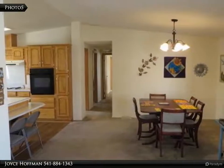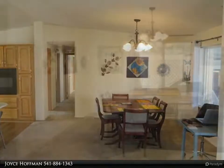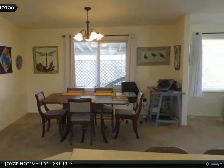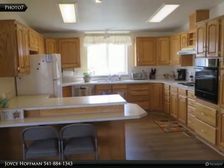Large living and dining rooms with huge sunny windows. Primary bedroom has walk-in closet and ensuite bath with soaking tub, dual sinks, skylight and large walk-in shower. Laundry room includes nice cabinetry, pantry, broom closet and utility sink.